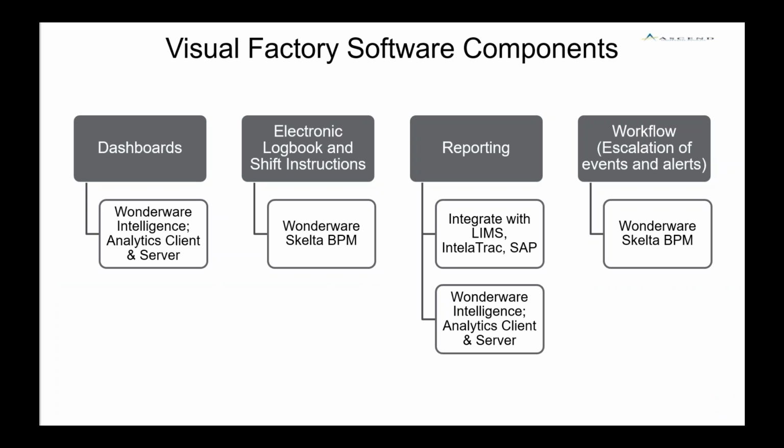So we utilized Wonderware Intelligence for the dashboards that operators and supervisors interact with. Skelta BPM was used to create an electronic logbook and shift instructions repository that Terry was just talking about. For reporting, we also use Intelligence, and it's fed by many different data sources within the SEND, so IntelaTrac, LIMS, and SAP being a couple of those. And then events are managed by Skelta as well to provide notification and alerts as needed, and those are based on particular workflows that the team has put together. And by the way, I have to give Terry credit for a great name. We think Visual Factory is a great project name.